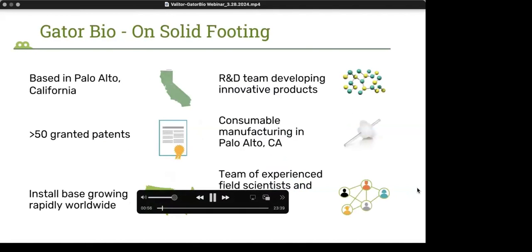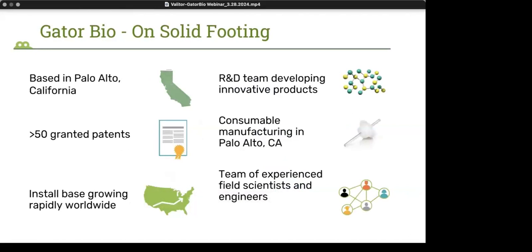More about Gator Bio. We are based in Palo Alto, California, and our customer base is rapidly expanding not only in North America, but worldwide. We have a very strong IP portfolio with over 50 granted patents. Our R&D team and the team for biosensor manufacturing are both based at Palo Alto. We also have a team of dedicated field scientists offering support to our customers all over the US.